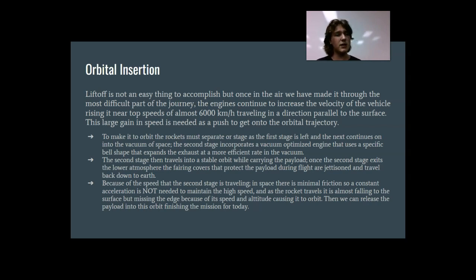So when the second stage separates, it moves on and travels into space, and as it leaves the atmosphere, it lets go of the fairing covers, which protect the payload during that atmospheric part, so the friction that's happening on the nose cone is not put onto the payload itself. And so in the vacuum of space, we don't have much friction, so they can let go of these fairing halves, and they just travel back down to Earth. Sometimes they travel in a good manner and don't burn up. Sometimes they burn up and are no longer used.